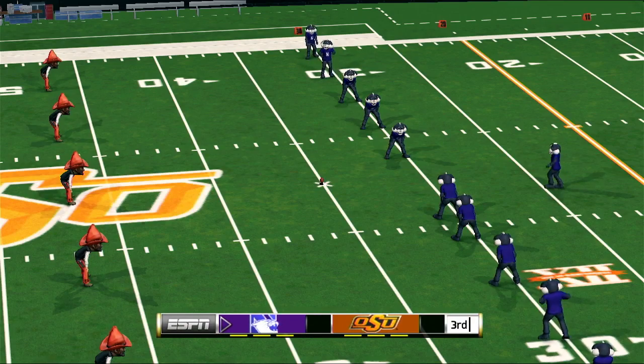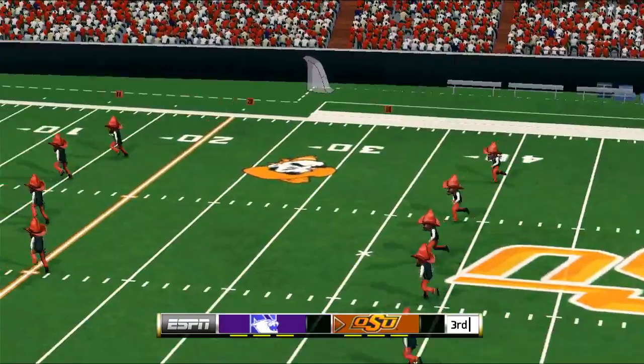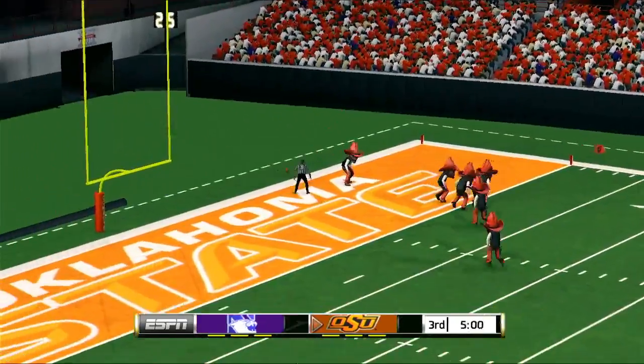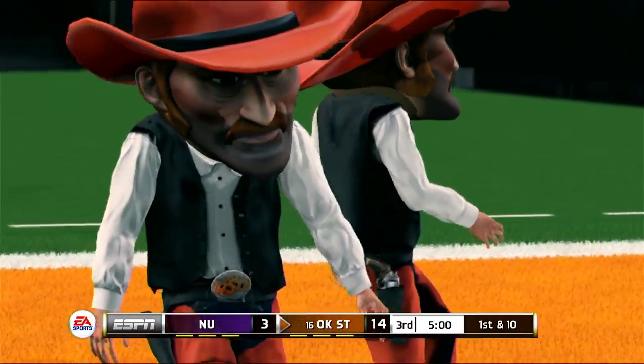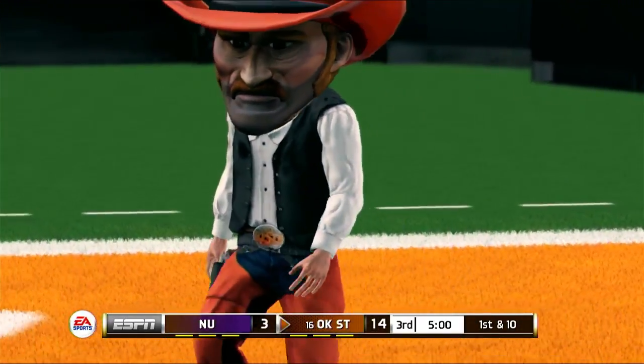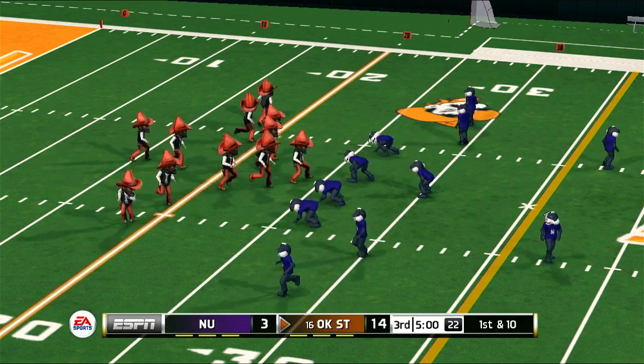All right, Reese, David, thanks, guys. Just about set to start the third quarter. He kicks it off, and he got all of that one. And it sails out of the end zone for a touchback. The quarterback leads the offense back out onto the field as we get set to resume play.